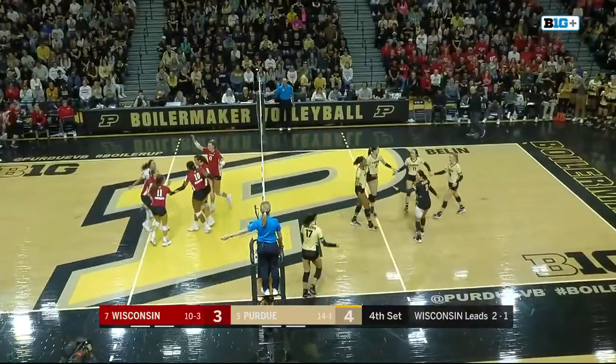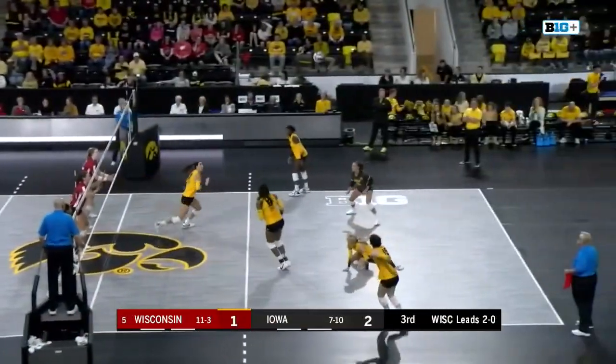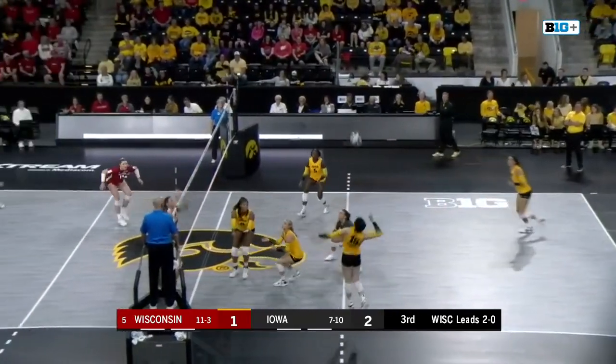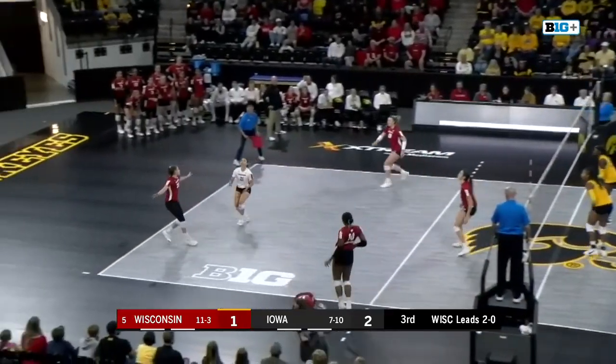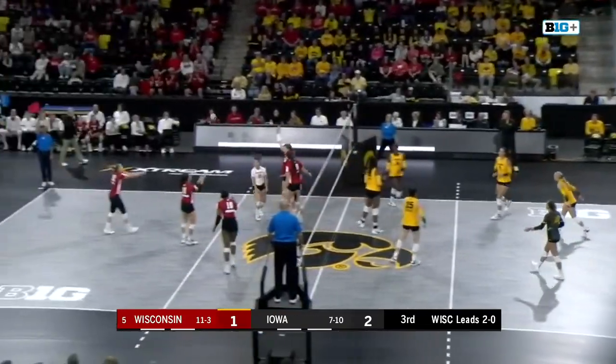Robinson thumps it off the block of Hudson. Orzal, good serve. Dennis off the net. Tessier pushes it outside. Urquhart rolls it right down the line. That was a beauty. Gigi platforms it behind her to Franklin. Off the block and scores.